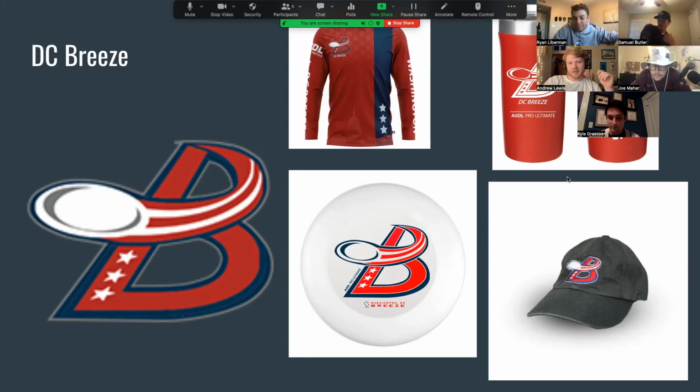Maybe it doesn't look perfect on the jerseys, but overall I think the jerseys are pretty cool. I see a lot of parallels with the Union here too, where it could just be blank red and then they have that blue stripe and it would be kind of lacking, but they have the cool sublimation of the capital and the stars to make it a little more interesting. I like this logo a lot.